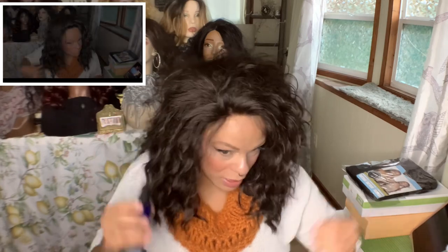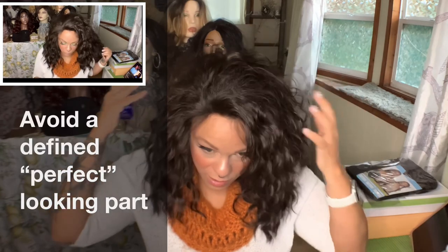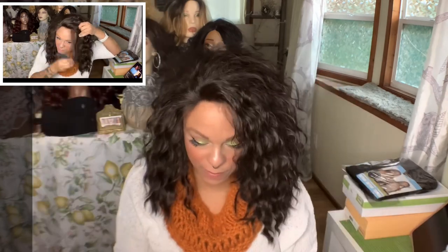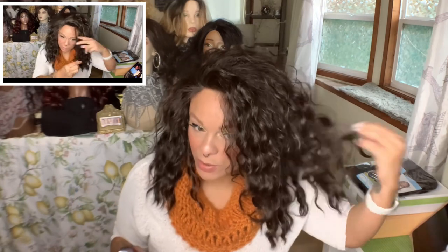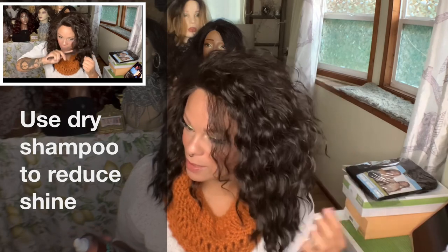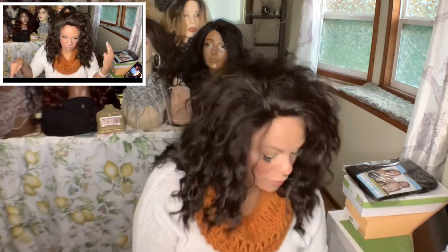I did use the oil shine spray just right in this part, just to sort of gruff it up so there isn't a defined part. It is sort of that flip over situation. I used a little dry shampoo in there, mostly for the smell, but also sometimes curly wigs can be a little bit too shiny, and if they are, dry shampoo is perfect for that.